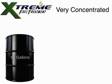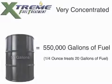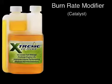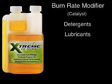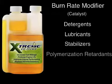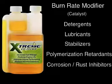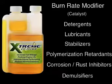The XFT formula is unique and is very concentrated. A 55-gallon drum of XFT treats 550,000 gallons of fuel. Not only does XFT have a proven burn rate modifier, or catalyst, but the formula also has detergents, which help clean engines, lubricants that lube injectors and other parts of the engine, stabilizers to stabilize fuel for long periods of time, polymerization retardants that stop solid formations in the fuels, corrosion and rust inhibitors that help stop buildup in engines and tanks, and demulsifiers that control water that can harm injectors and valves. The XFT product adds up to the most comprehensive and efficient fuel catalyst on the market today.